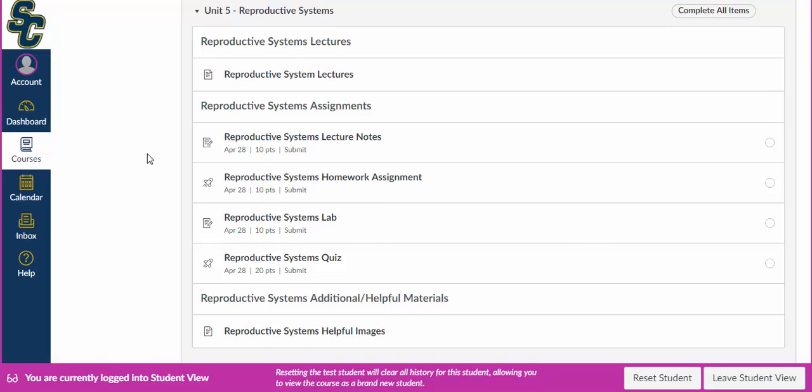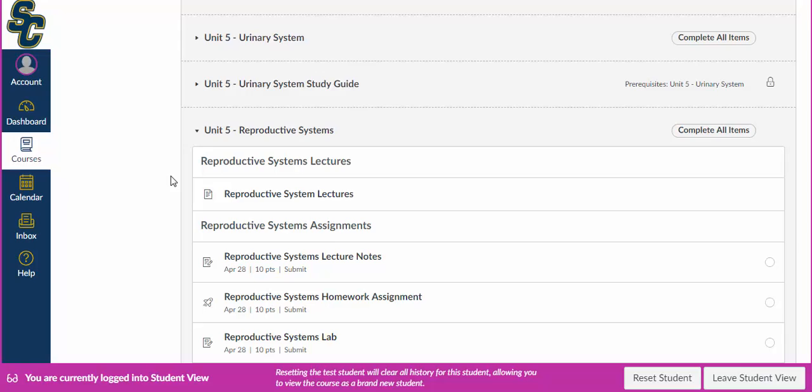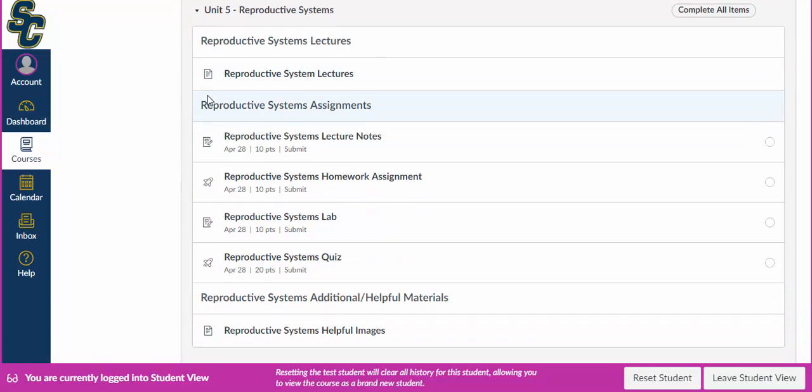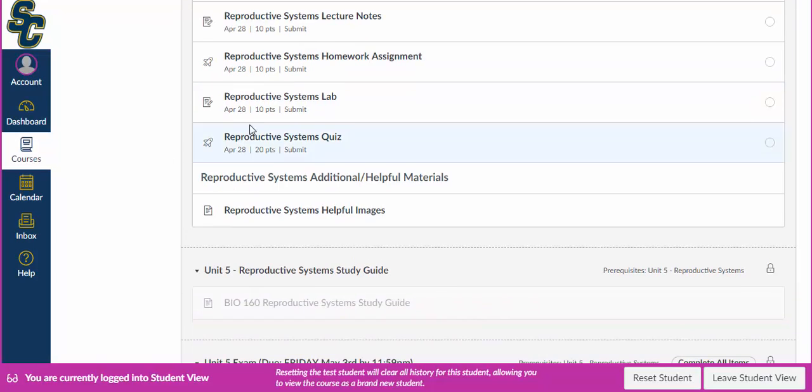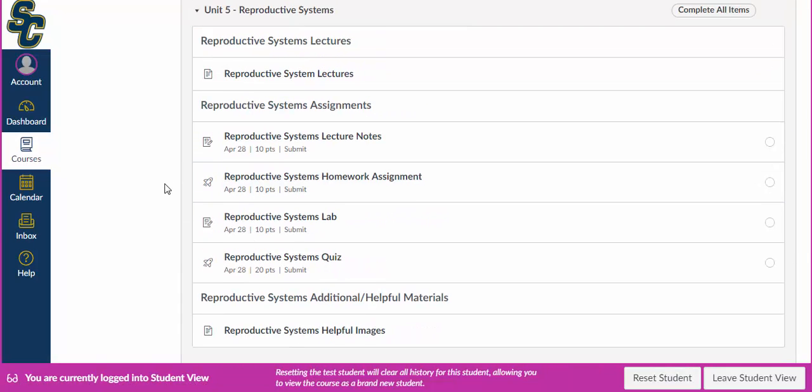So I have opened up the Reproductive Systems unit here, and as with all of the other units, we have the reproductive system lectures here, and then your 4 assignments that need to be completed this week. So here are the lecture notes. You can see that they are due by Sunday as our typical turn-in date, April 28th. Our reproductive systems homework assignment, also due April 28th. Our lab, also due April 28th, and the system quiz, due April 28th. So this is just like we normally would.